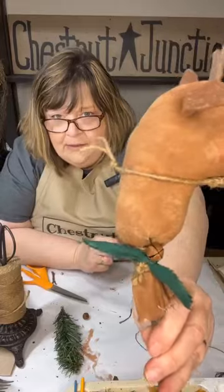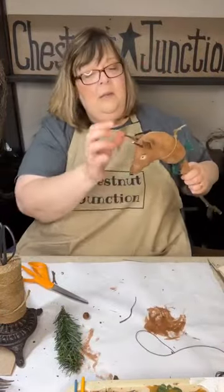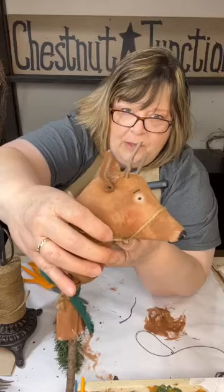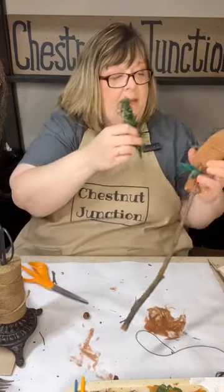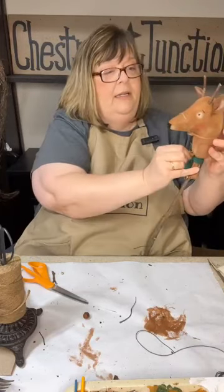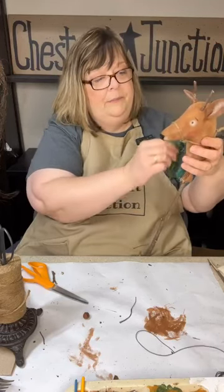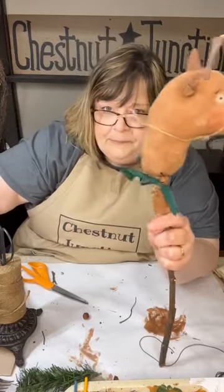So I added a bell there to the side. But you can jazz up this guy any way you like it. I think if I would go back and do it, I probably would have added maybe a bell here. And I think pine would look nice too, but I'm trying to figure out how to make the pine work. I think that's too big.